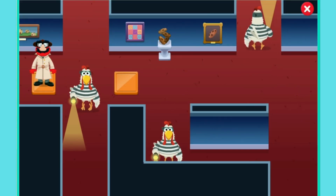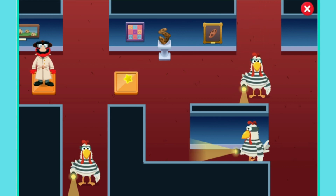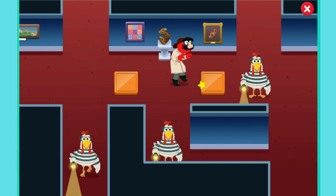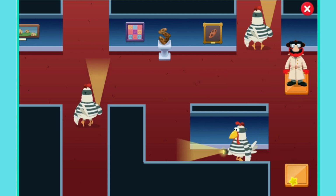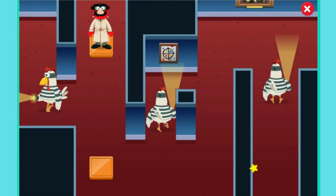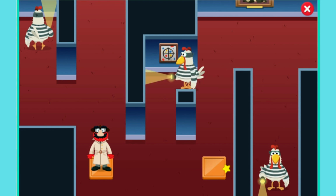What's that chicken looking for? Oh, it must be one of the thief's spies. A wicked chicken! Wait until... Let's keep going! Yes! More wicked chickens? Oh, we must be near some clues. Let's get to the next square!